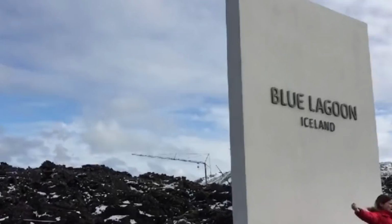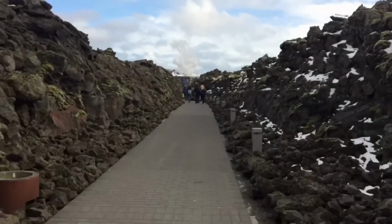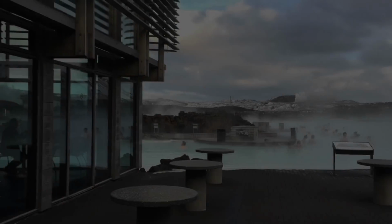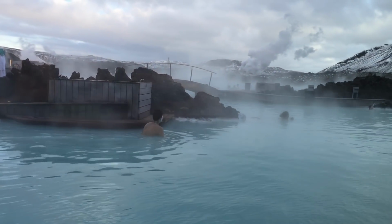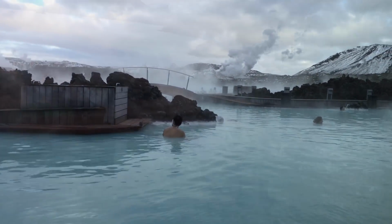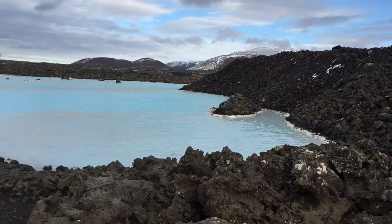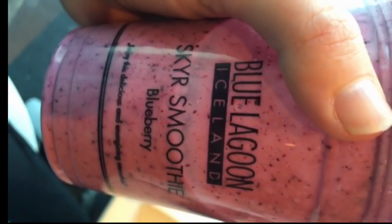Arrived at the Blue Lagoon. After a 45-minute bus ride with Reykjavik Excursions, who picked us up right from our cabin hotel, we arrived at considerably the most famous tourist attraction in Iceland. Got a skier smoothie. This is the Icelandic yogurt.